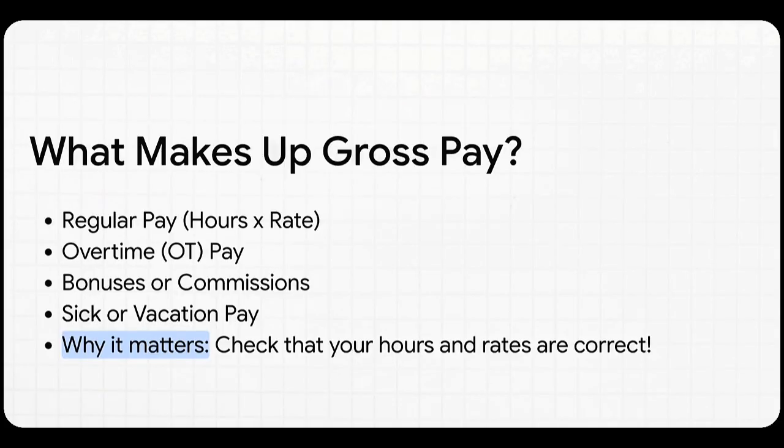It's a mix of your regular hours, maybe some overtime you put in, or even a bonus or some sick pay. Now, this brings me to a really crucial point. You've got to check this section every time. Seriously, make sure your hours and your pay rate are correct. Payroll mistakes can happen, and you're the first line of defense to catch them.